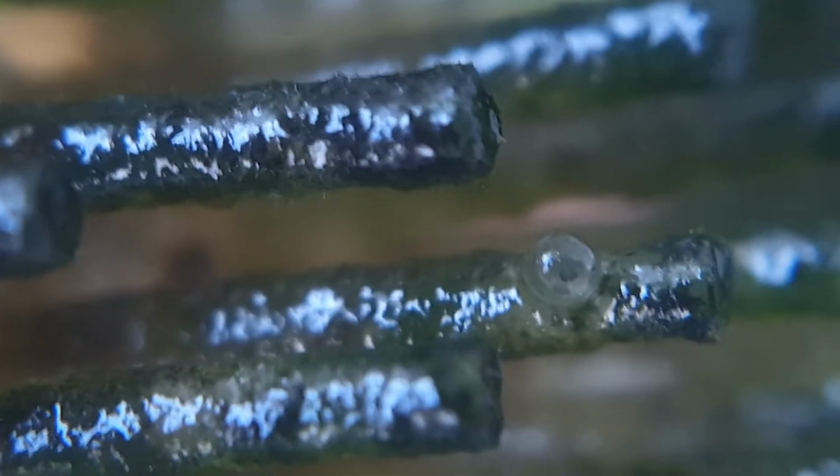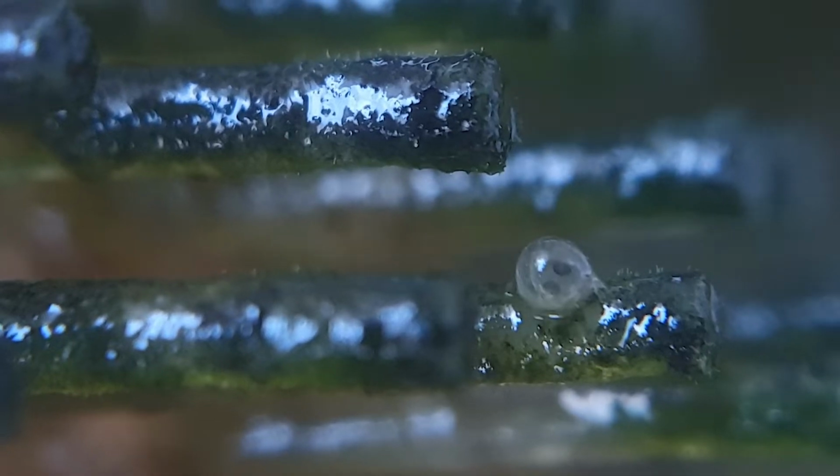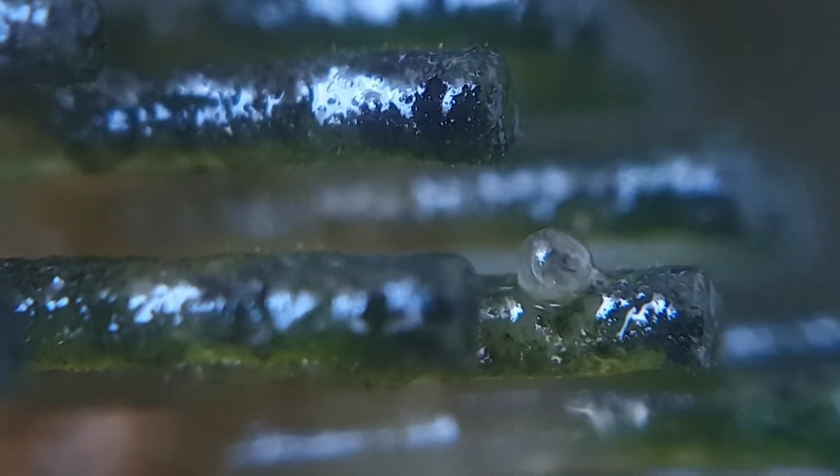After a while you can see a full miniature fish inside the transparent eggs. You can clearly make out both eyes and its curved tail. And in this shot the baby fish even moved inside of its egg, which is amazing to see. Here you can see the gills of the mini fish moving.